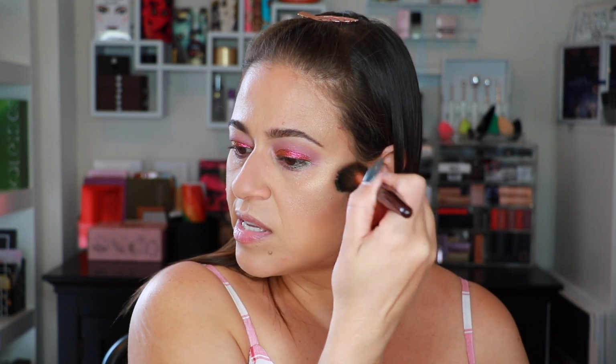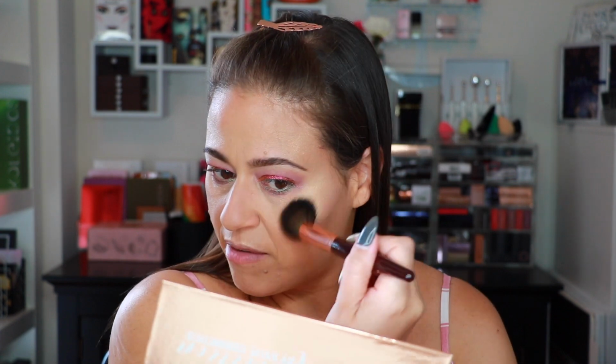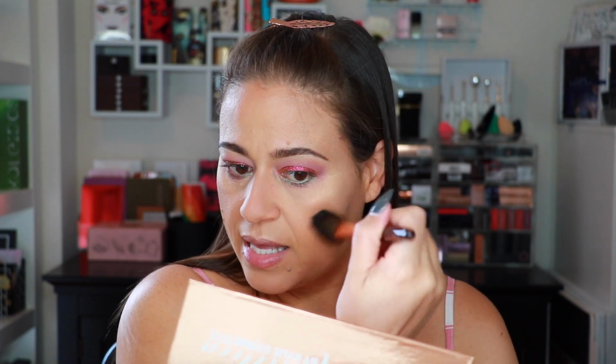I think it has nothing to do with the brush and more to do with the shape. It's got like this little bulb. Usually highlighting brushes are really small and really precise. You can try something like this, which I've been liking. It really diffuses the highlight and it makes it look a little more natural.